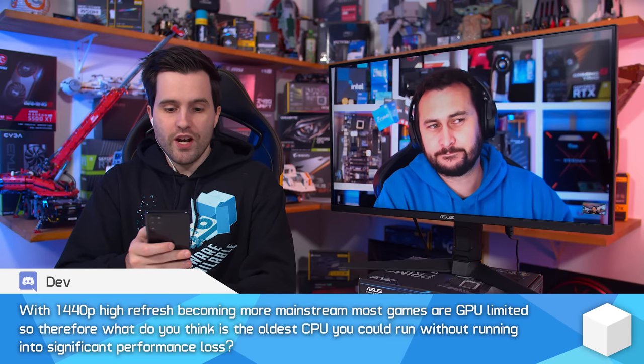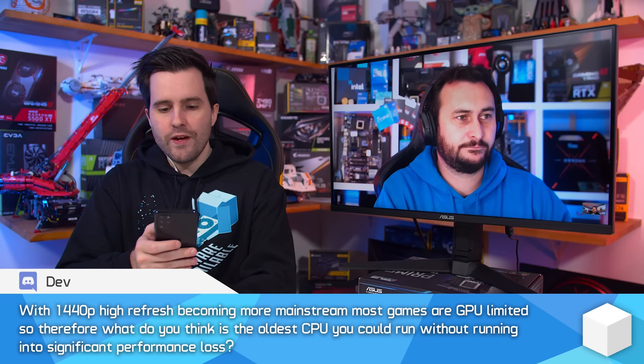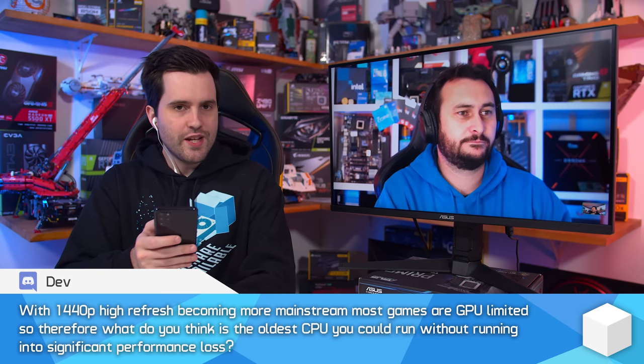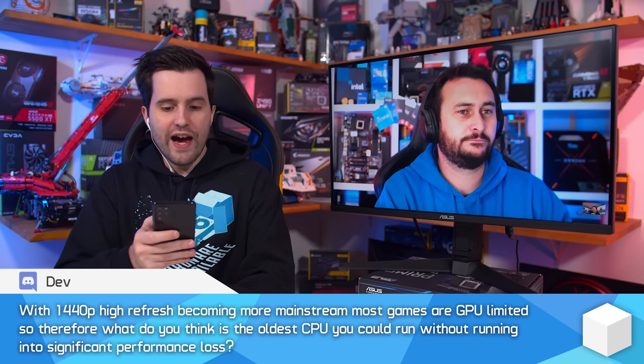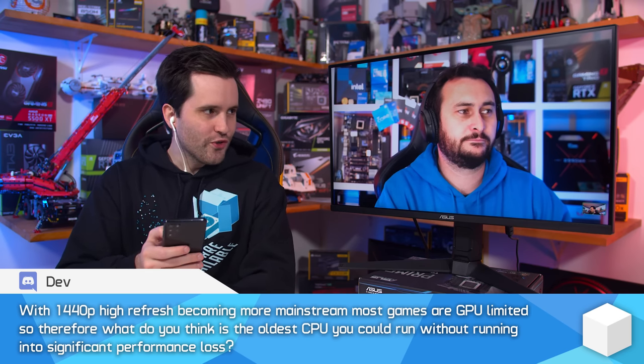Yep. Next question. With 1440p high refresh becoming more mainstream, most games are GPU limited. So therefore, what do you think is the oldest CPU you could run without running into a significant performance loss? I'm interested to hear your thoughts. I would probably say you'd need beyond a quad core, or around a good quality 4-core 8-thread processor. Is that on the right track, not being as much of a CPU expert?